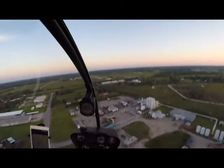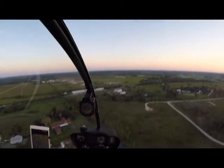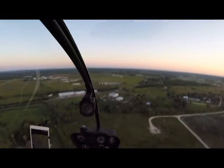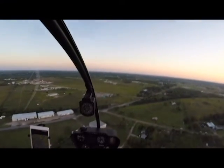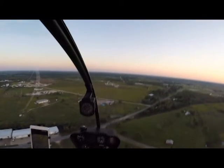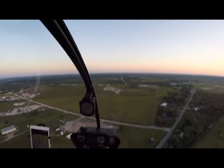Caroline traffic, helicopter 938, Sierra Hotels, departing to the south, climbing 1,000, last call. Caroline traffic. Okay, you're on with your lady. Let's just wait till we get to 500. It'll be a little bit easier for us to transmit at that altitude. There's our road right over there, and we'll just follow it all the way down.